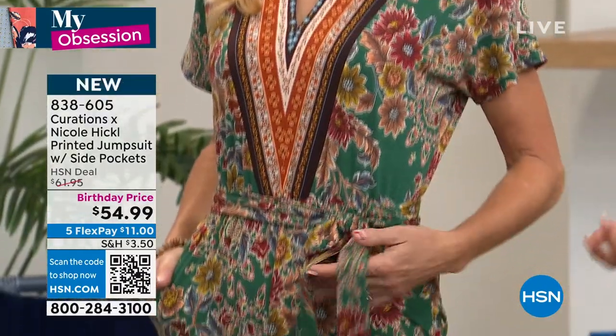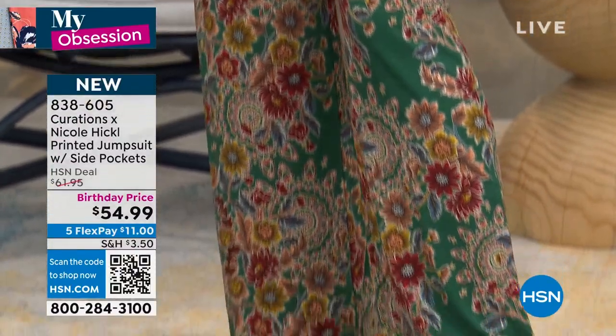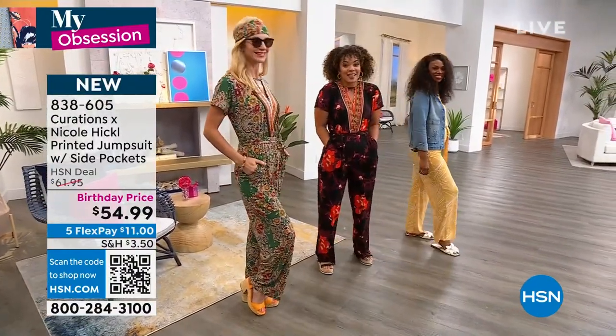Right? The tie, the self-tying belt. You can put your own belt with it. We saw that with Nettie, but I love having that. I mean, you can pull it in the back if you want as well. Extra small to 3X. It's brand new. Birthday price. Snag it when you can get that savings on it.